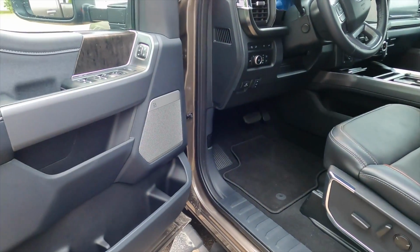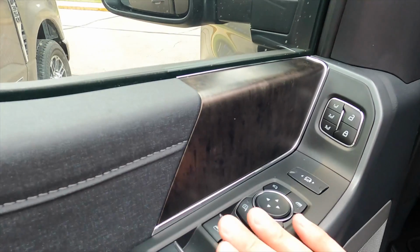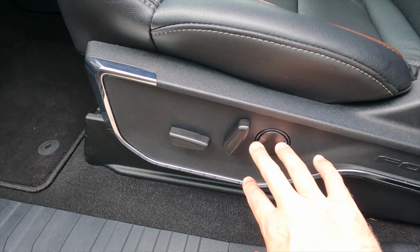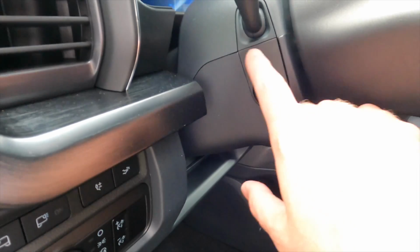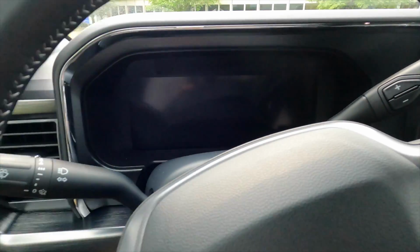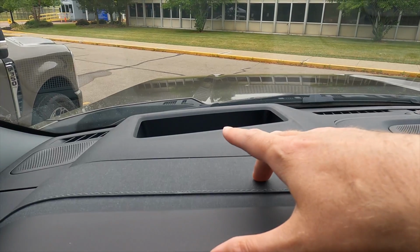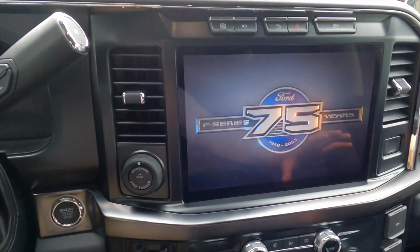Now, we are far from the top trim here, and yet we have a lot of technology here. Usual controls on the door. You do have 3-position seat memory. You do also have a lot of adjustments to the seat here, including lumbar support. Lots of controls to the left of the steering wheel, and electronically adjusting tilt and telescoping steering. But perhaps the highlight are all these screens. Look at this fully digital instrument cluster right here. That is a massive head-up display right there, and this big center console touchscreen right here.